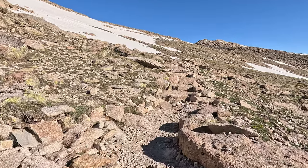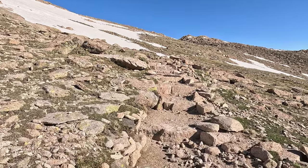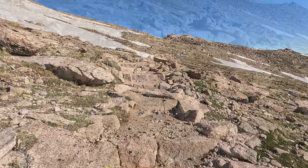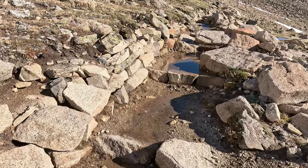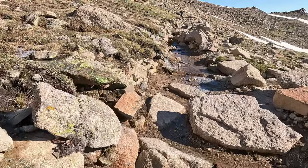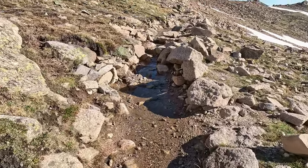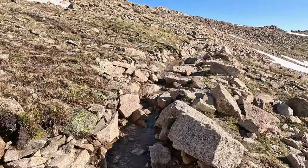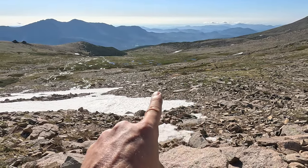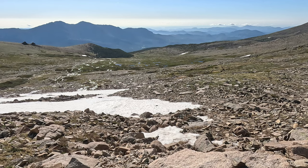And I cannot get over this clear blue sky today. And what's even more crazy is that I have not seen a single airplane in the sky today. Not one. So much water this year. And there's a bunch of elk down here. I didn't even notice them. They're looking up at me.